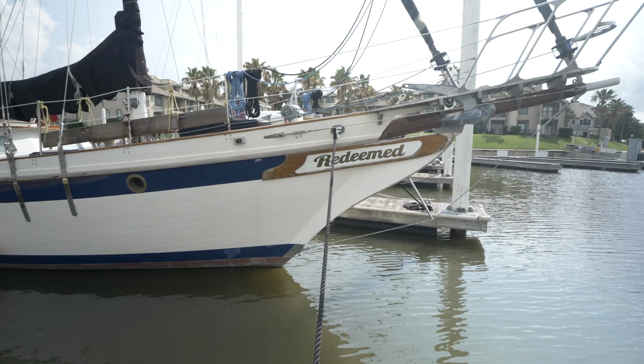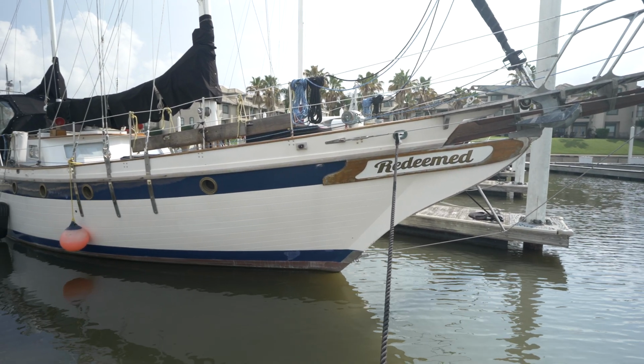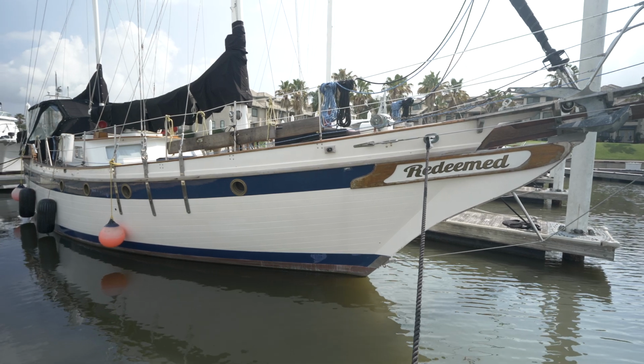Our Formosa 51 is a proven classic blue water cruiser that is ready to take you around the world. She has been well cared for by the previous owners and is eager for more adventures.